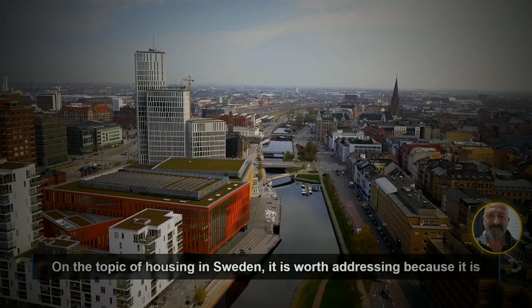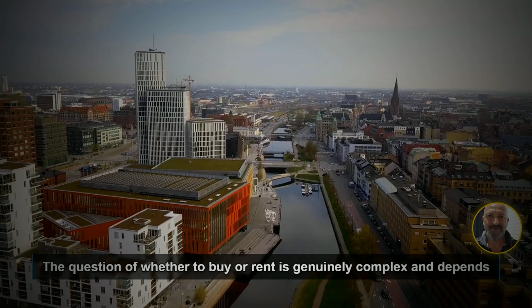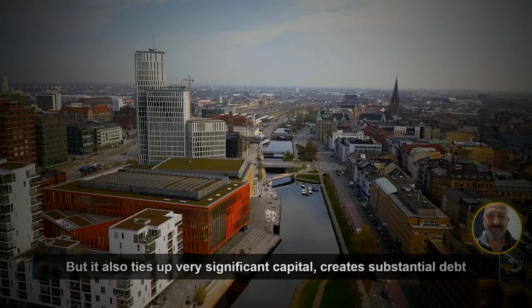The question of whether to buy or rent is genuinely complex and depends significantly on your personal circumstances, location, time horizon, and financial situation. Buying gives you stability, potential benefit from continued price appreciation, and the ability to make your home your own. But it also ties up very significant capital, creates substantial debt obligations, and has costs that are routinely underestimated, including gift payments, maintenance reserves, insurance, moving costs, and the opportunity cost of capital tied up in the property.